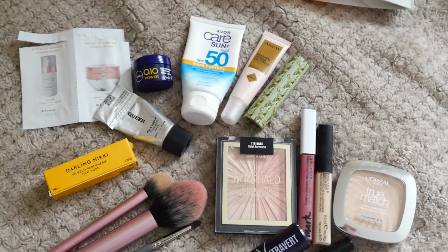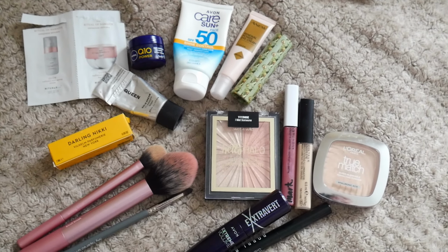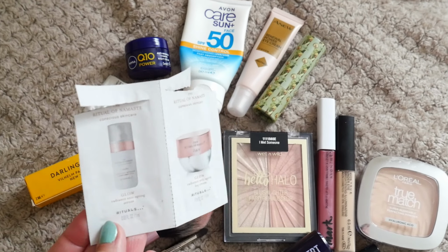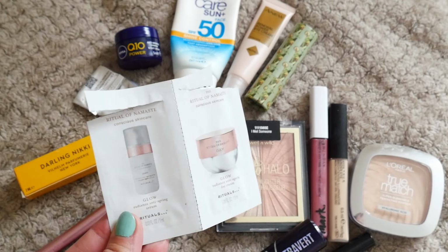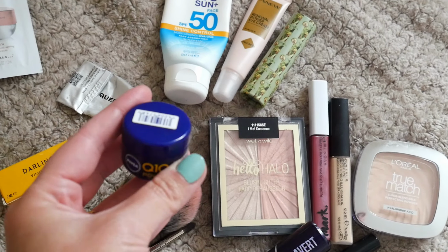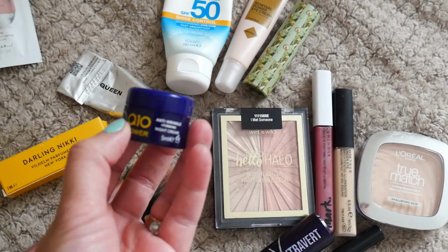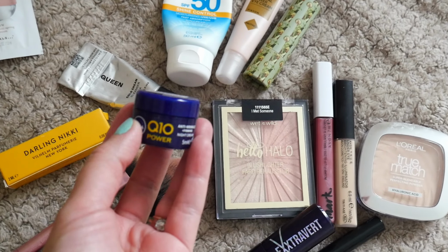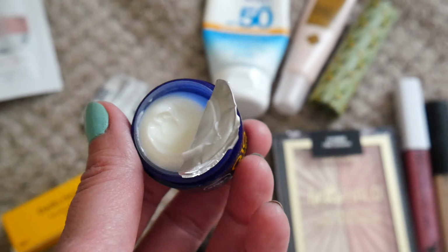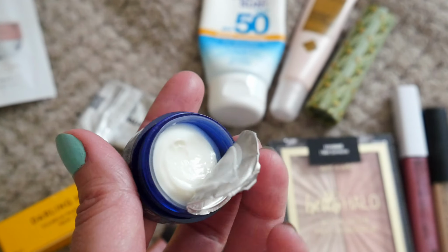So we are back from our trip, and I thought I would show you what I've used. So obviously I have used this. The serum is really nice, gives a really nice glow. I've also used this one in the evening, and it's really nice and thick. There you can see I've used a little bit, really nice and thick for nighttime, very nourishing.